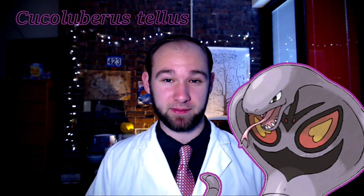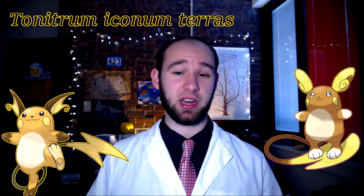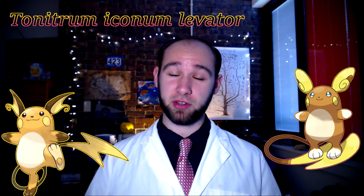regional hooded snake. And now we move up to the icon of the whole franchise, or, well, its evolution anyway, Raichu and Alolan Raichu. Raichu has the name Tonitrum Iconum, and this means iconic thunder, which is obviously a reference to Pikachu being the icon of the whole franchise, and thunder because they are electric types. As with Raticate and Alolan Raticate, Raichu and Alolan Raichu are different subspecies of Tonitrum Iconum. Cantonian Raichu has the name Tonitrum Iconum terrace because it's on the ground, and Alolan Raichu has the name Tonitrum Iconum levator because it floats in the air.